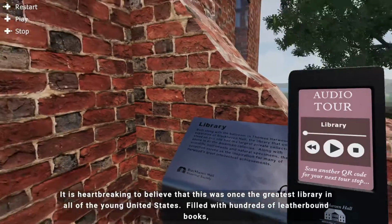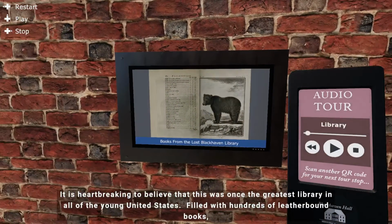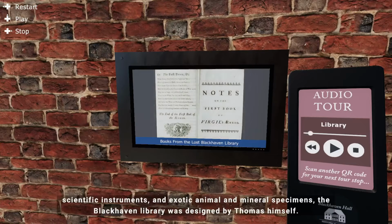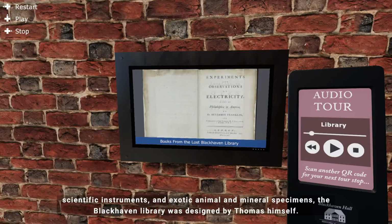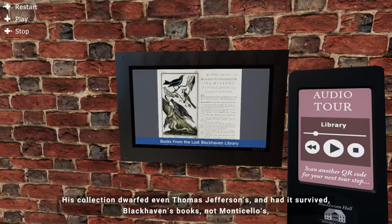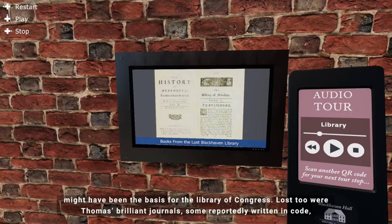It is heartbreaking to believe that this was once the greatest library in all of the young United States. Filled with hundreds of leather-bound books, scientific instruments, and exotic animal and mineral specimens, the Blackhaven Library was designed by Thomas himself. His collection dwarfed even Thomas Jefferson's, and had it survived, Blackhaven's books, not Monticello's, might have been the basis for the Library of Congress.